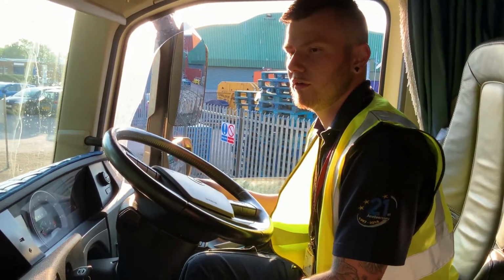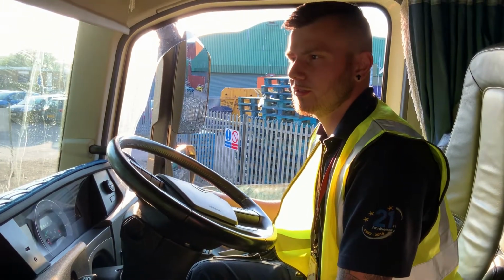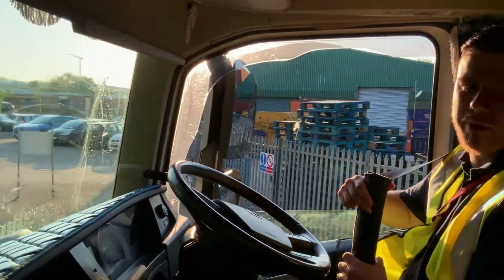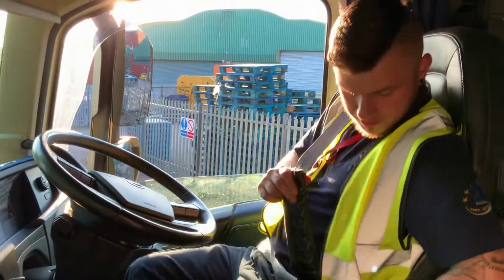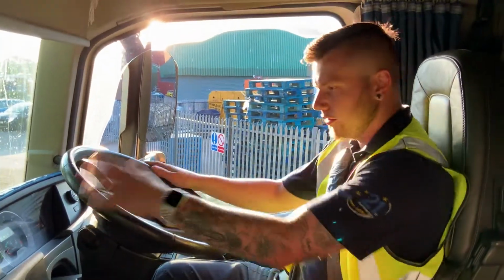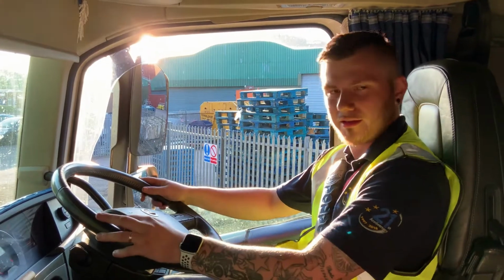So our wipers off. We'll just check the water's working. Yeah. Superb. Important: seat belt. Make sure you're comfy, steering wheel, nice grip. You can see, and off we go.